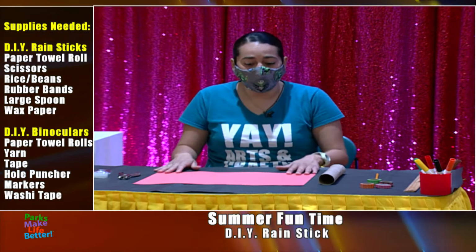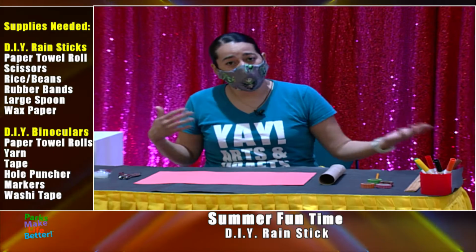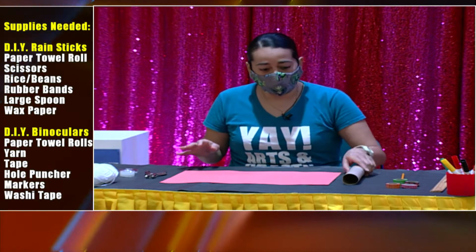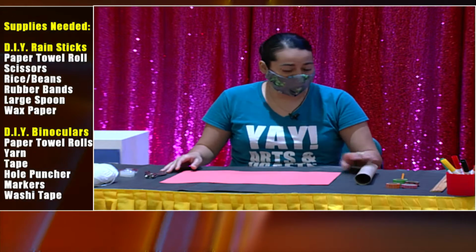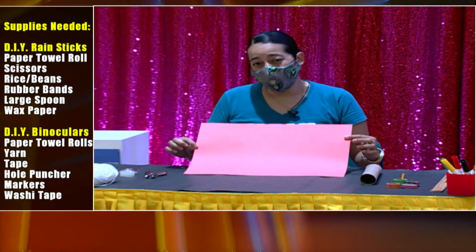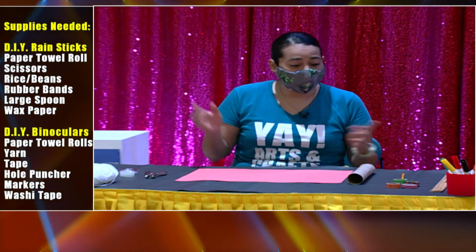So I want to show you how to make them today. It's not very hard. Grown-up assistance will be greatly appreciated for these crafts because our little friends might need them. But here's what we'll need on my table. Paper towel roll, definitely, right? Check. We're using construction paper. Mine is orange today. Yours can be any color you like. Your favorite color.